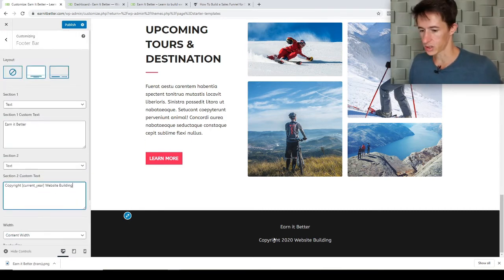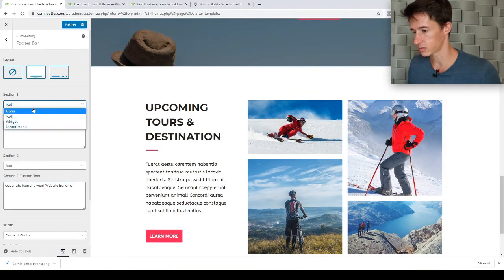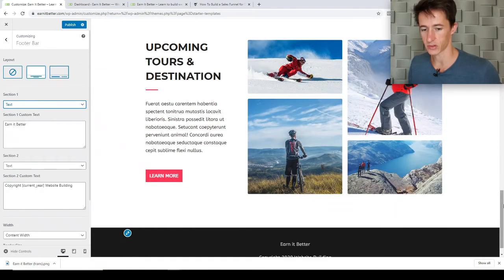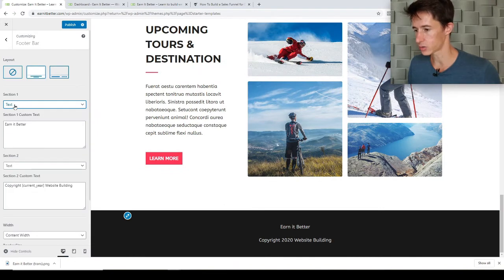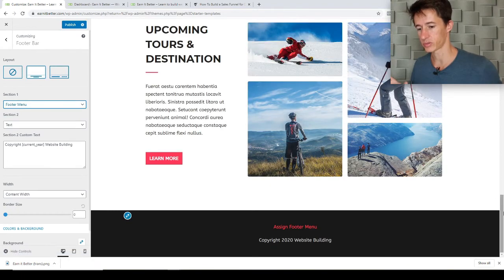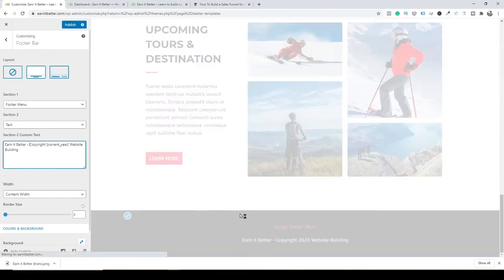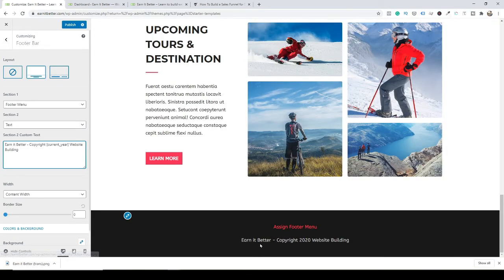Content width, again, all of this. I just changed these main things, the text, and that's it. You can, again, add the menu here. Section 1, for example, let's say, now I would like section 1 to be the menu. We don't have a footer menu yet, but I will create one and I'll show you how, because I like to leave it as assign footer menu, it doesn't have one yet, but I'll leave it like this. And here I'll put the text better here. So now I will have the footer menu here, and then just this plain text right down there.